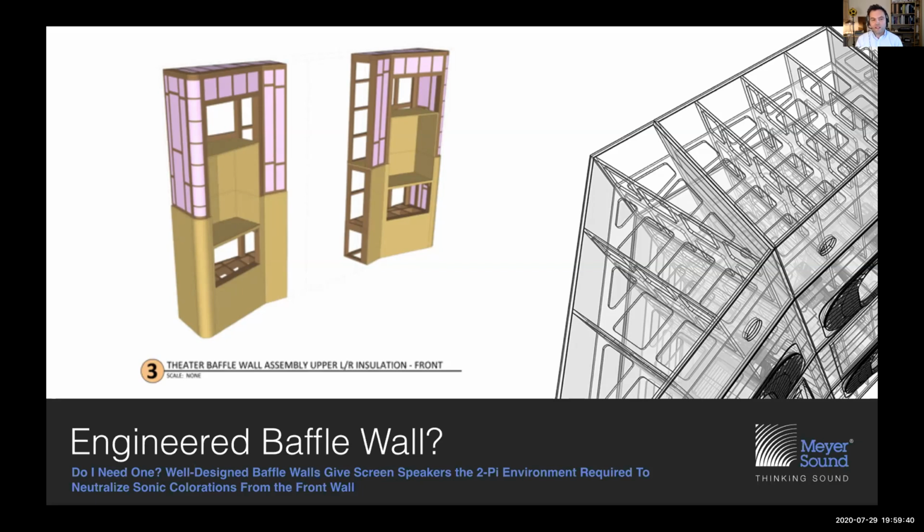That's really there to give the screen speakers a 2 pi or half space radiation environment required to neutralize sonic colorations from the front wall. If the screen speakers were just sitting 2 feet from the front wall, the low frequency energy is going to hit the front wall and come back as a speaker boundary interference reflection, and cause cancellation in the audience. So it's about that, and also about instead of that energy going back and interfering with the actual radiation from the screen speaker, you're getting more output.